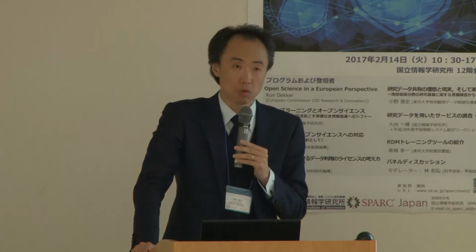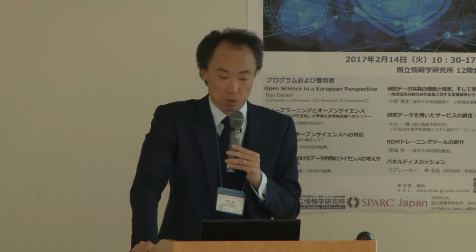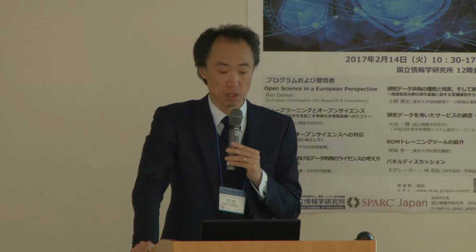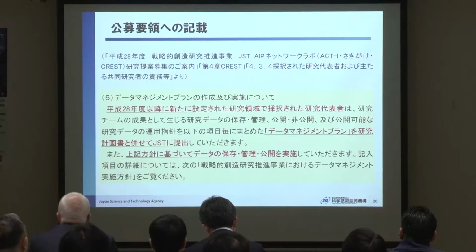And these policies were put together in February 2016. During fiscal 2016, the invitations for CREST and PRESTO were conducted in 2 phases, and these policies were reflected from phase 2, and this is what it says in the invitation. And it's in this yellow shaded portion.